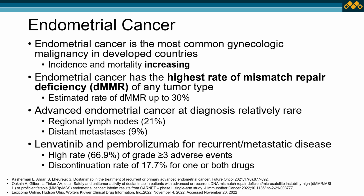As we've been talking about immunotherapy, endometrial cancer actually does have the highest rate of mismatch repair deficiency of any tumor type, and that deficiency occurs when there's a deficiency in the mismatch repair genes that repair our mismatched DNA base pairs. When there's a deficiency in those genes, that leads to an accumulation of DNA replication errors at microsatellite regions. In endometrial cancer, the estimated rate of mismatch repair deficiency is up to 30%.